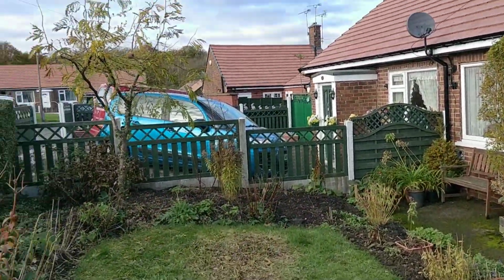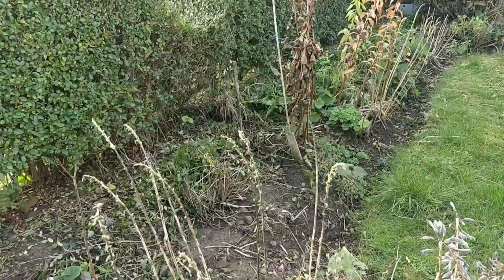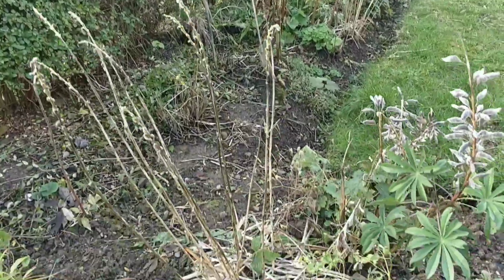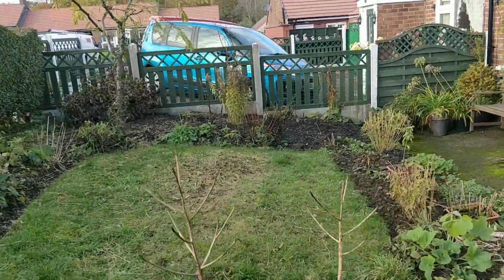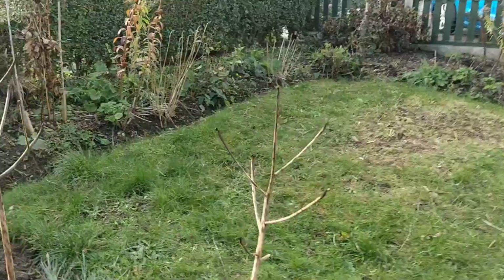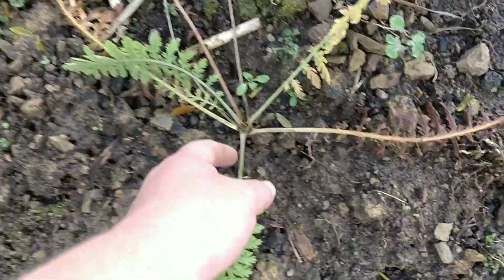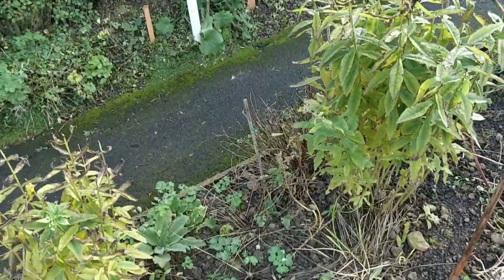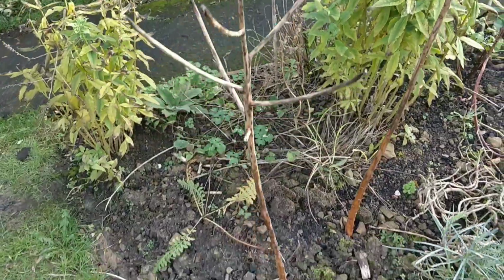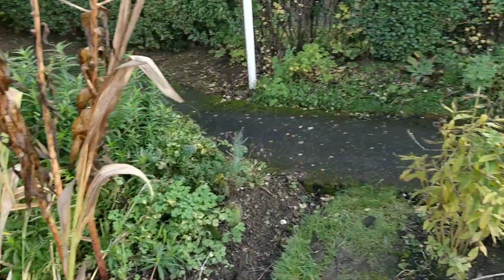So here we go. There's a tree. I'll leave everything that's died but that's still stood up, just so I've got a little bit of shape left. Just walk you around. This is self-seeded this year. That's called, I think, carpet of gold, or cloth of gold. I think it's an Achillea.